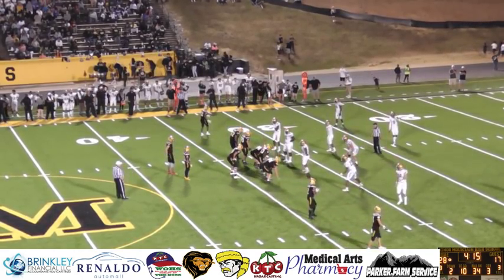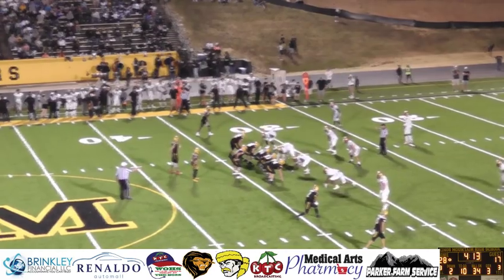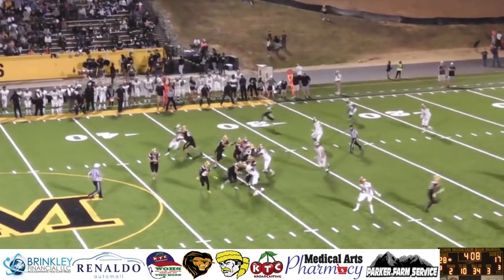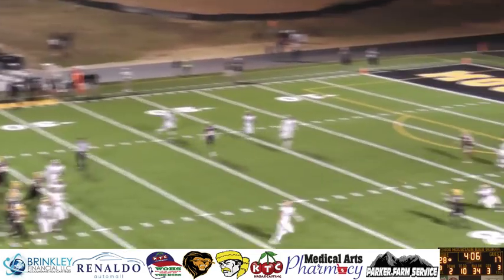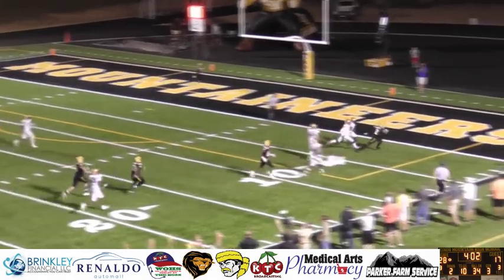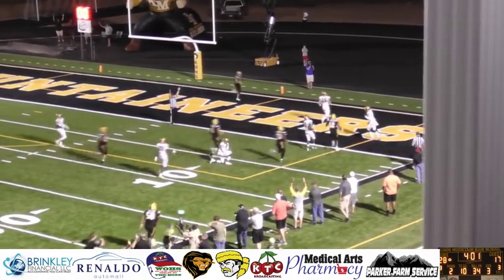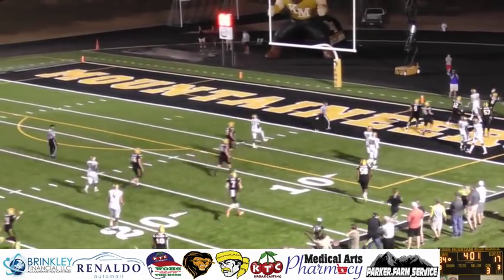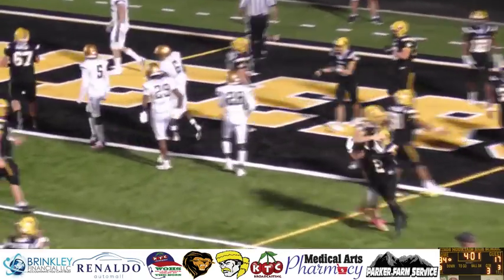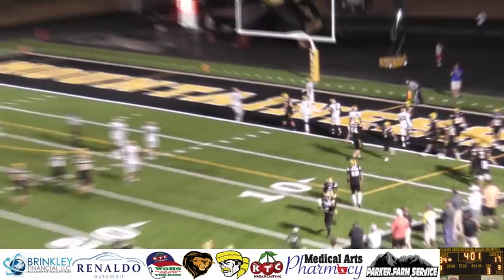In a situation where typically Shelby's going to bring a lot of heat, they have not gotten any pressure on Reed tonight. Now Reed rolls right, and the pass is caught by Ussery. He breaks the tackle. He's inside the 10, inside the 5. Touchdown, Ussery. And Shelby just can't stop the Mountaineers tonight. Touchdown, Kings Mountain.